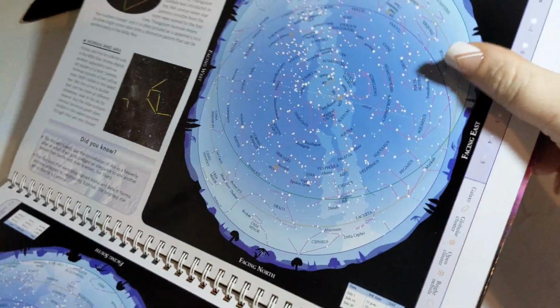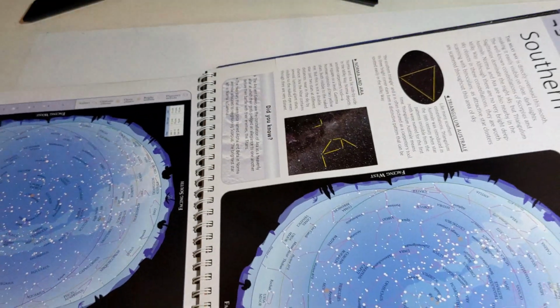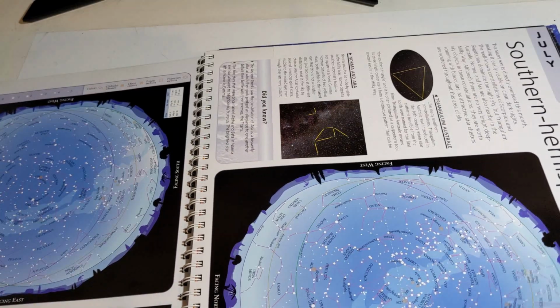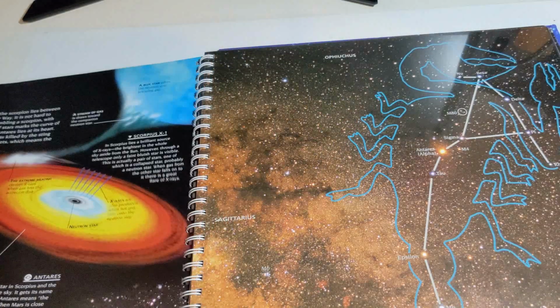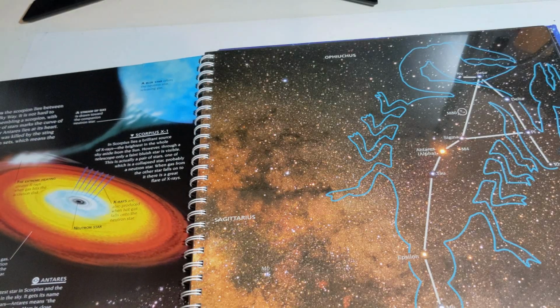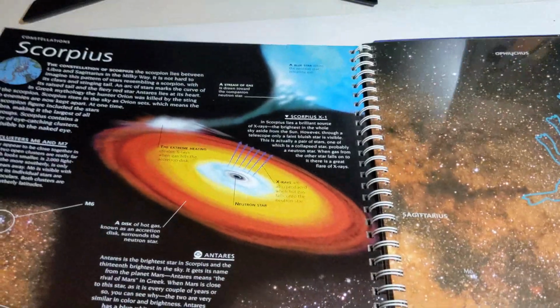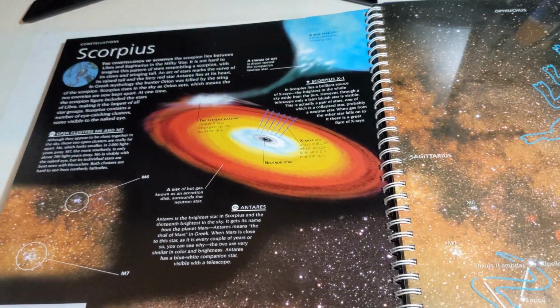Anyway, let's turn this and let's read a little bit more about Scorpius, the scorpion. There we go. Scorpius.